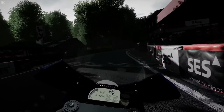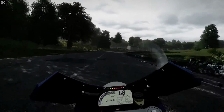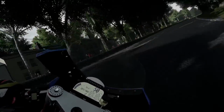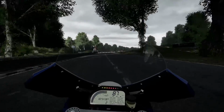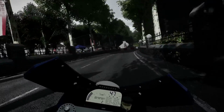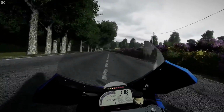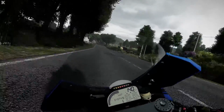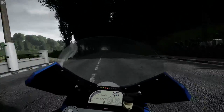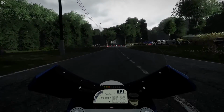There we go. Most of the time I try and avoid using the rear brake though. Try and use that engine braking, because again, I don't really trust the rear brake at the moment. I'm sure when I was actually decent at this game I probably would have used the rear brake a bit more than I am, but just no trust. The braking, and if I have no trust in the braking, I am rubbish. Like, I need full trust in my braking to actually be quick.